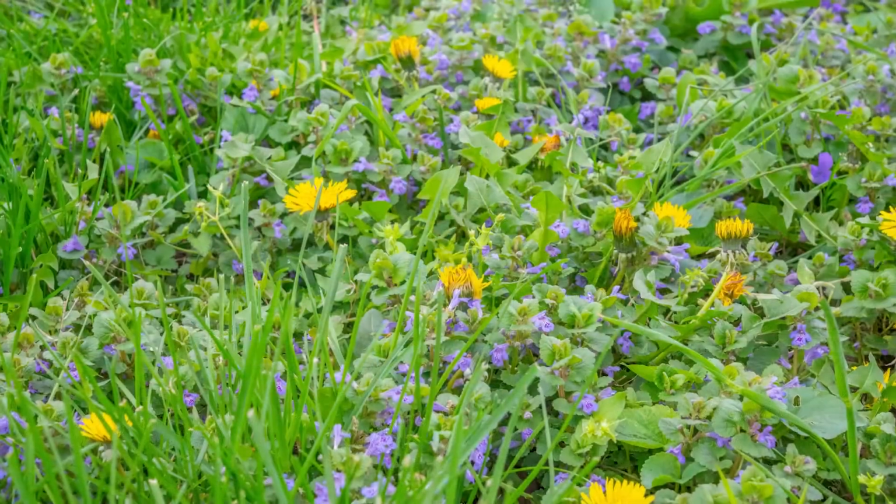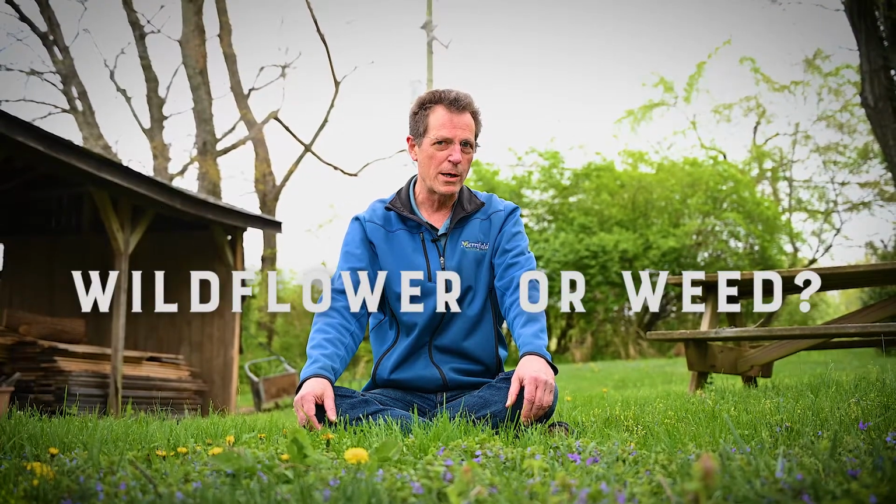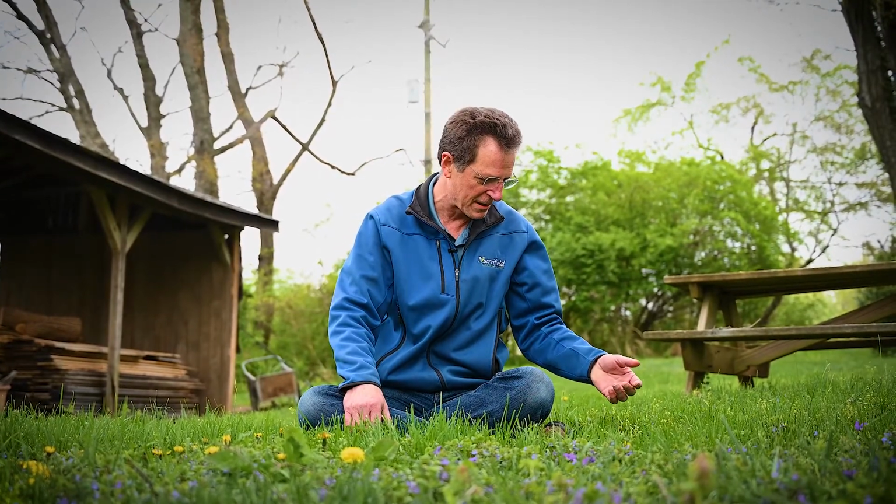Hi everybody. I'm just out here enjoying a little quiet time, a little meditation on a beautiful spring day surrounded by these beautiful carpeted wildflowers. So I thought we'd take just a minute here to play Wildflower or Weed. So just this little spot where I'm standing here, this beautifully diverse collection of plants.